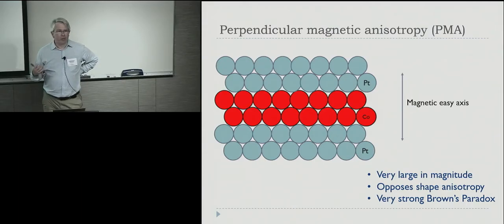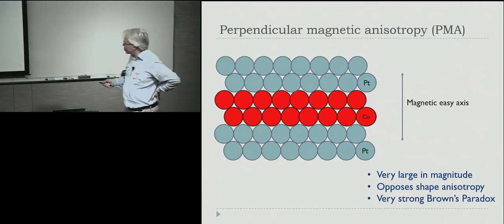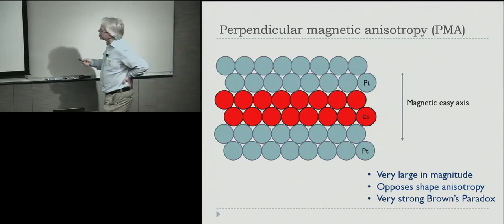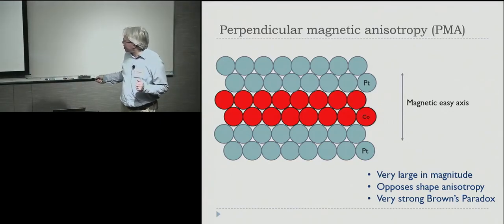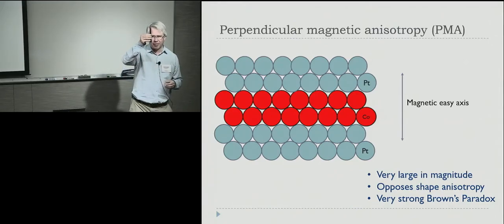So a simple Stoner-Wohlfarth model would tell you that at the easy axis, the coercivity is roughly equal to the anisotropy. And in most materials, that's true to within a factor of two. Brown's paradox materials are those where the coercivity can be orders of magnitude smaller than the anisotropy. And that's often the case with these PMAs. And if you think about it, that's a really special situation. The fact that you've got a very large magnitude anisotropy means that the magnetization must be either spin up or spin down. It's too high an energy for it to be anything in between.